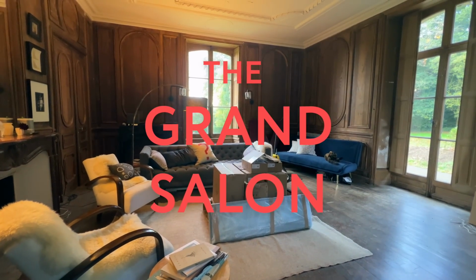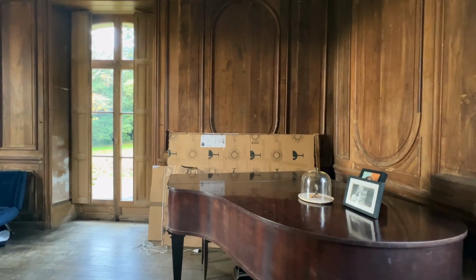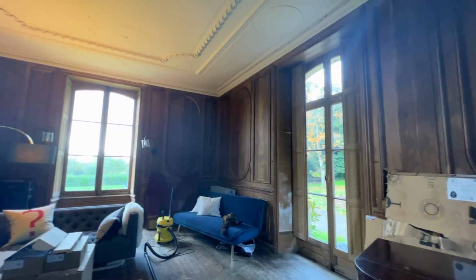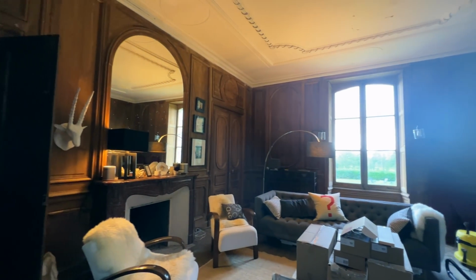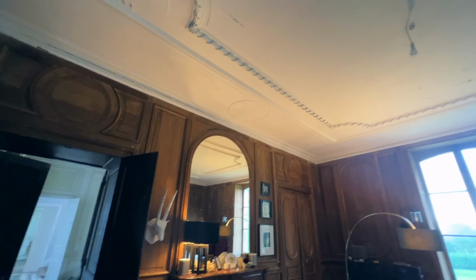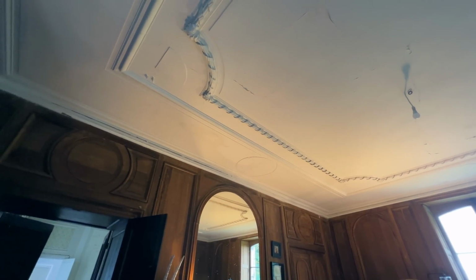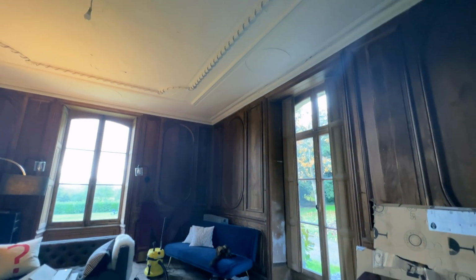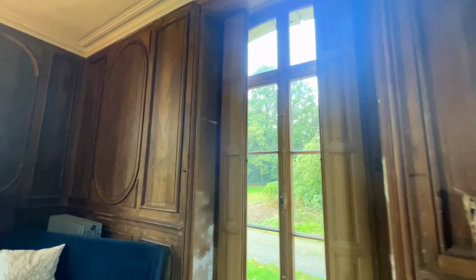So this is the grand salon, and it's really just a dumping ground right now. We have bathroom fittings stored in here. But this is the room that kind of sold me on the Chateau. With the wood paneling. It's got a really nice ceiling too. The ceiling in here is beautiful. Again, we need a chandelier. On this floor, every ceiling has a different pattern. So this one is kind of like a rope ribbon flower situation, which is quite beautiful. And all of the paneling, it's in pretty good shape. It just needs a few repairs, and it needs to be oiled.